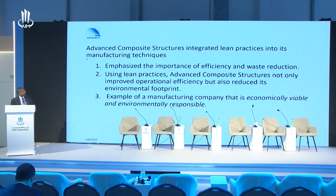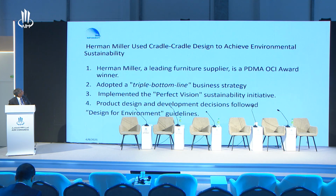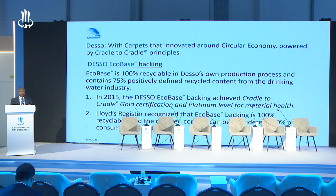Next, we look at a carpet manufacturer. Desso is a carpet manufacturer. And they have taken a different approach because they are dealing with some hazardous chemicals. And so their strength has become their innovation. And so they embraced the circular economy, using their technological innovations to be a member company in a circular economy.